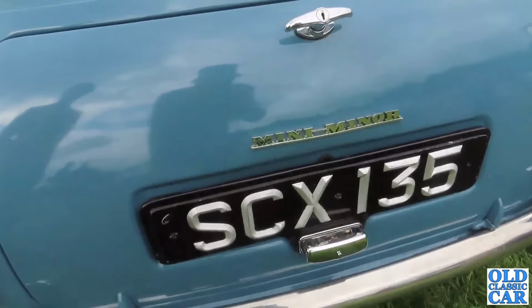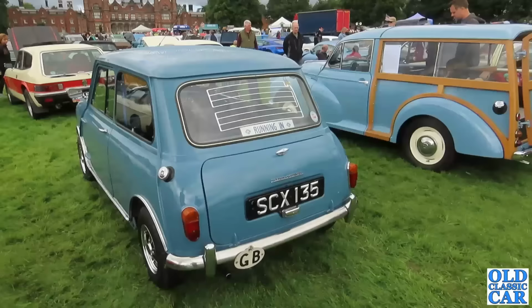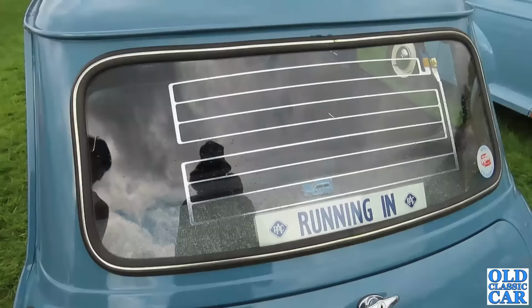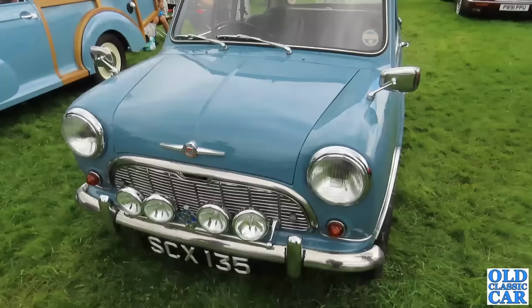Oh, that's good. It's a great little car, isn't it? As is the Morris Traveller alongside it. Two beautifully turned out BMC classics. And you've got one of these stick-on rear window demisters in the back of the Mini. So you wouldn't get one of those as standard. You didn't get much as standard in these little Minis, because after all, they were very cheap little cars back in the day.